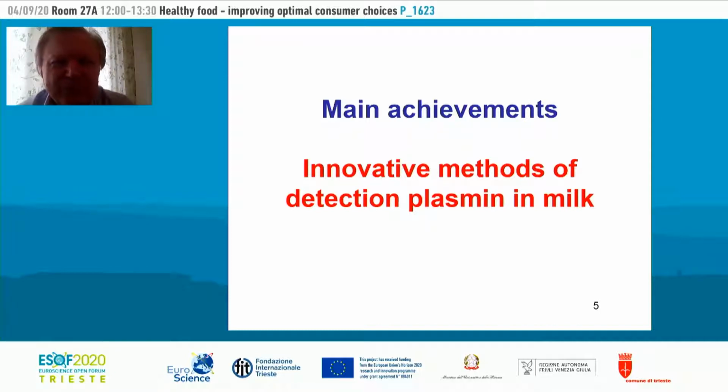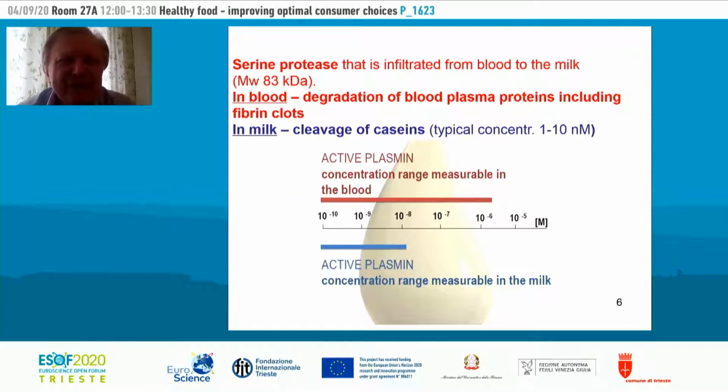The first will be innovative methods of detection of plasmin in milk, which is a very important protease. Plasmin is a serine protease that is infiltrated from blood to the milk. In blood, it degrades blood plasma protein, including fibrin clots. In milk, it cleaves casein. The typical concentration of plasmin in milk is about 1 to 10 nanomolar.